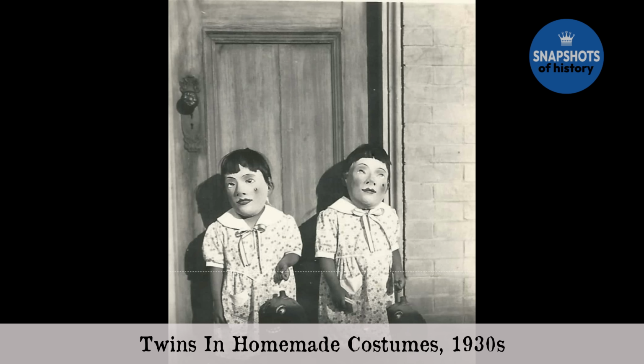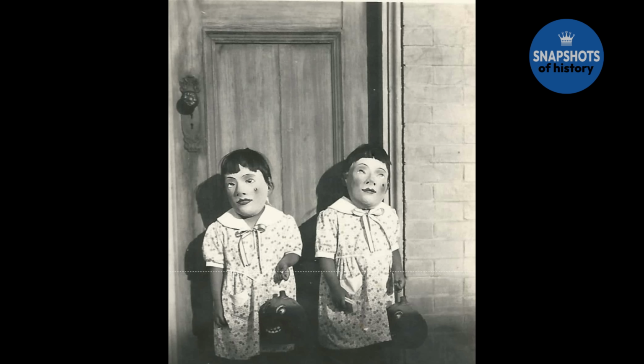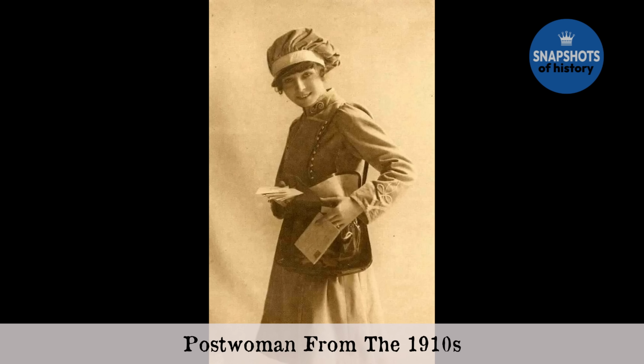Here's a great old photo. It shows twins in homemade costumes way back in the 1930s. Here's an image of a postwoman from the 1910s.